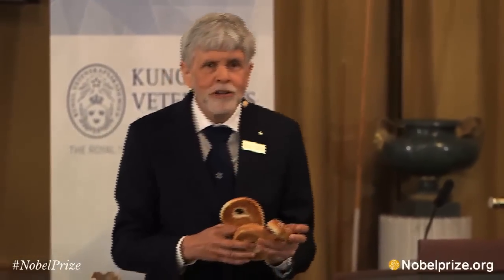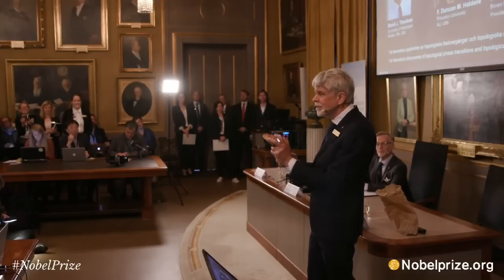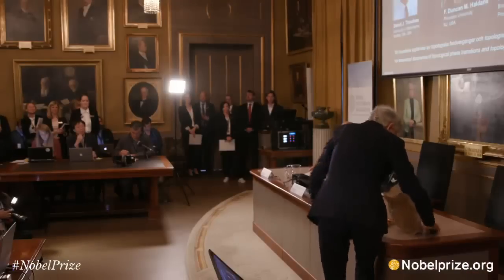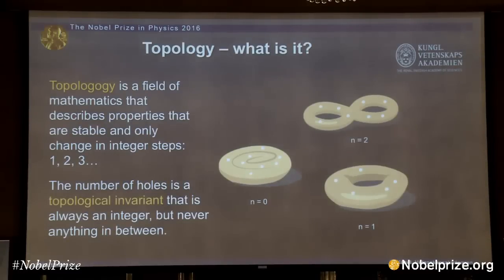But if you are a topologist, it's only one thing that is really interesting with these things in which they differ. This thing has no hole. The bagel has 1 hole. The pretzel has 2 holes. The number of holes is what the topologist would call a topological invariant. And just as you cannot have half a hole or 2 2/3 holes, for a topological invariant, you can only have integer numbers, okay?